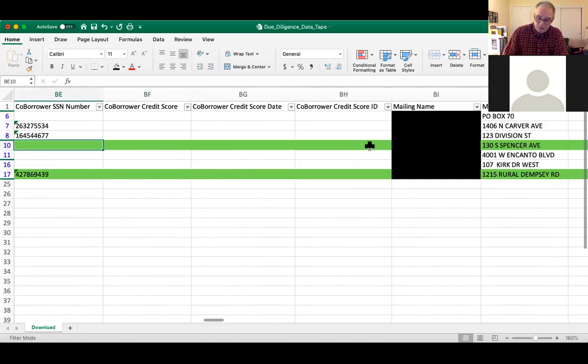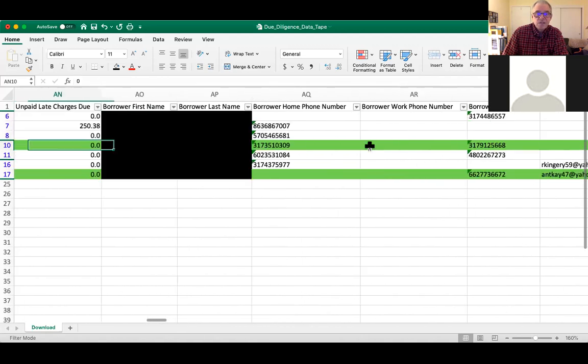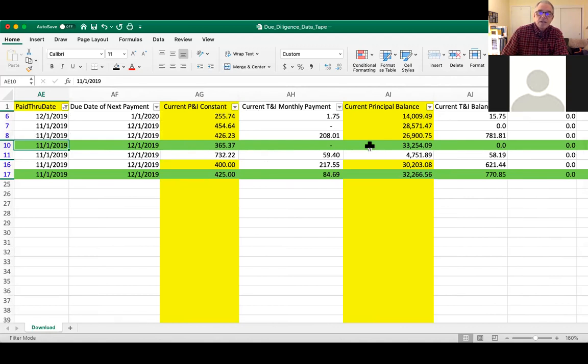So I picked these out of the list because they were vanilla. There wasn't a whole lot of stuff. Here's one with a $4,700 balance. She made a couple of big payments. I thought she was trying to pay off. She just had a windfall and dropped a couple of $10,000 payments on it. But anyway, she's getting down to the very end now.